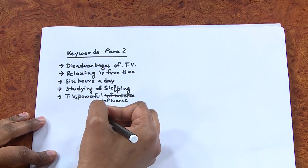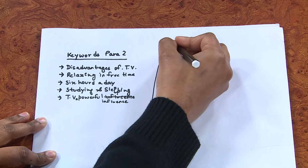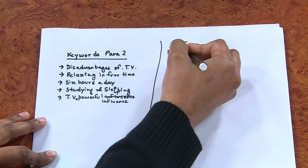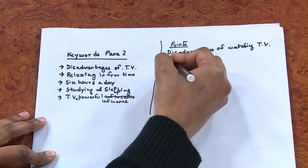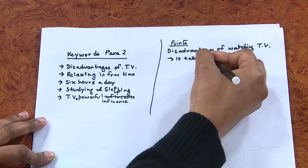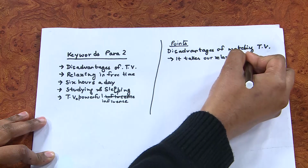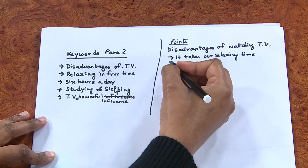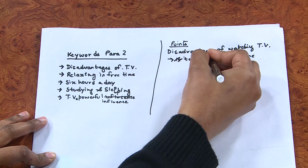It's a short paragraph. So, how many points are you going to make? For points, I will write down disadvantages of watching TV. So, I can say it takes our relaxing time. I have said, it's only rough work, no complete sentence. You can drop it. Takes away. Right? You should be writing.